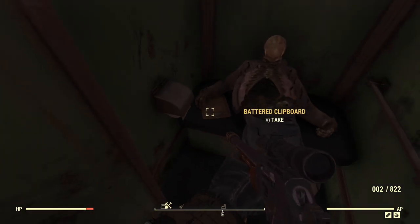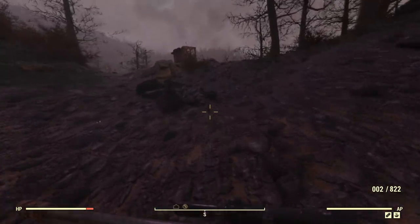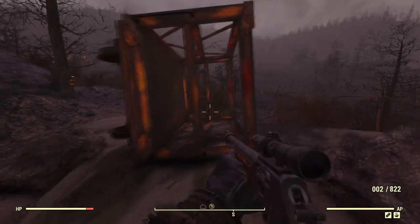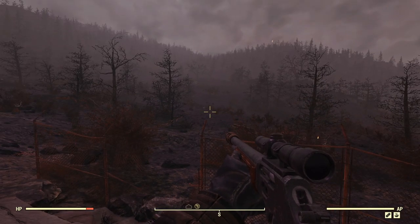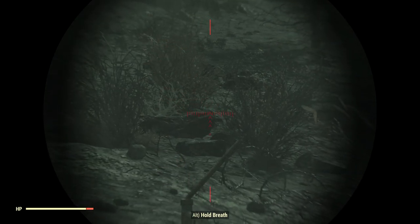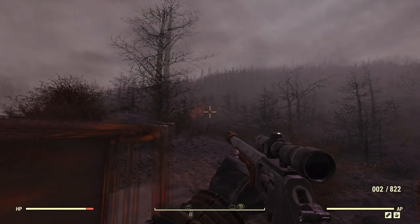Oh, hey, how's it going? What do you got? A battered clip guard? I'll take that. Yeah, over here. Flipped over minecart. Here's a fence. Look at this place. It pretty much always looks like this. Daytime, nighttime. Anytime.